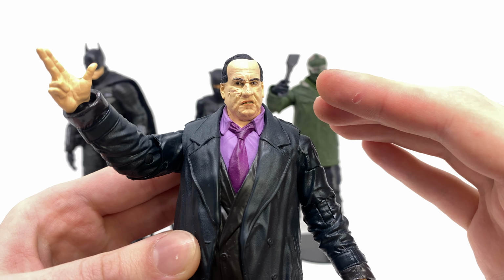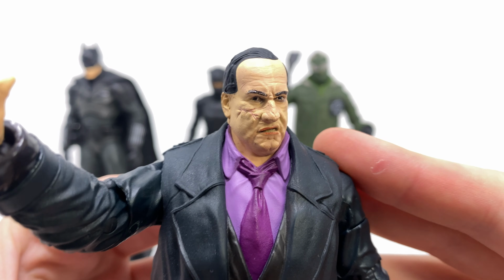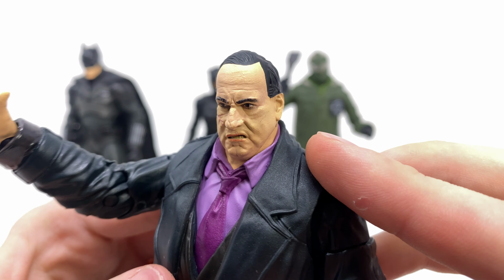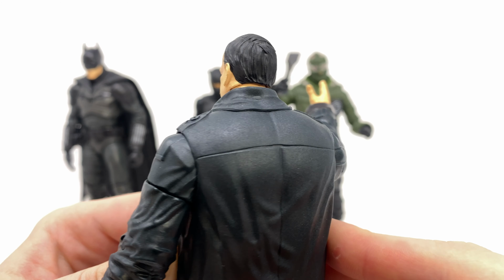Now out of all of the four figures I have here, this is really the only one where we can judge likeness, and I actually think for the most part they've done a pretty decent job. You can see some really nice scarring here to the cheek. I think their printing technology has actually turned out not too bad at all. You can see there the slick back for the hair. Definitely does resemble the Penguin as we all know and love him.